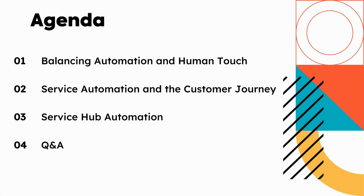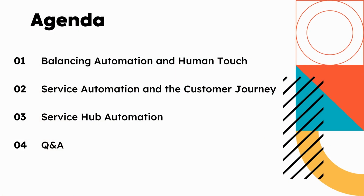Yes. So we'll talk about how we can balance automation and the human touch. Jory's then going to talk about finding specific spots in our customer journey to introduce automation. And then we'll actually get into the tool, talk about table stakes automation that we have with Service Hub. And small caveat before we get started. When we're talking about automation today, we are talking about rules-based automation. So this is not an AI talk, but just to make sure we have some guardrails, we're talking about rules-based, pre-scripted automation.